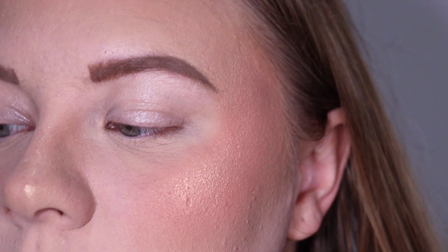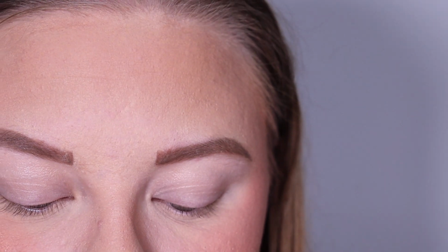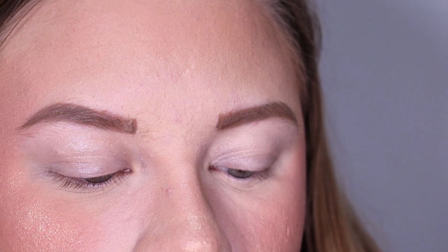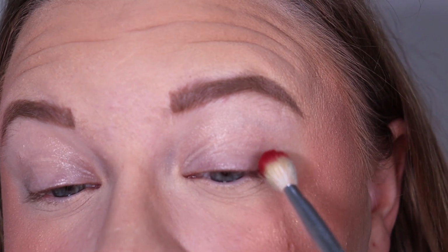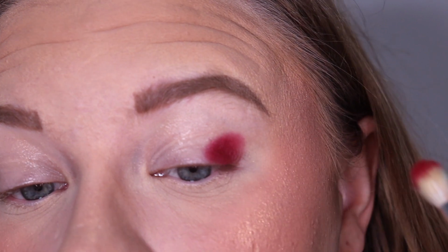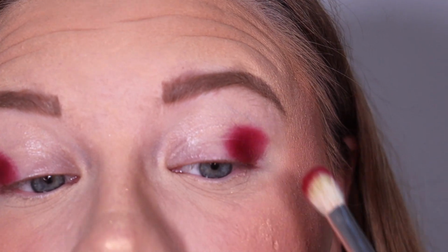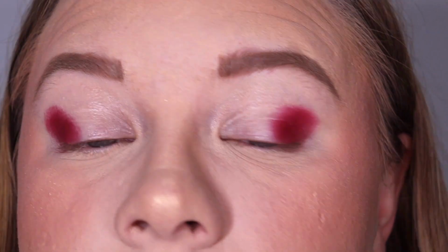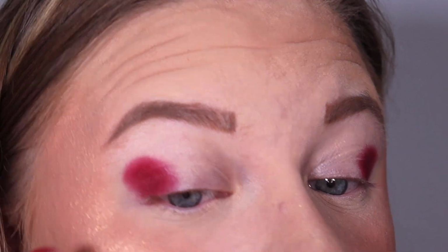Okay, so I've just primed my eyes with the Beauty Bay eye base, and I think firstly I'm going to go in with the shade Vintage Memories, and I'm basically going to just add this to my outer corner. I love that this is a really nice red. You can still see the pink tinge to it, but this is definitely a true red.